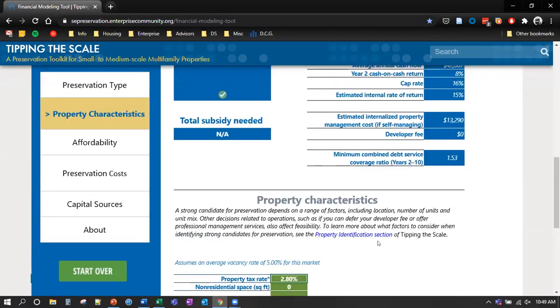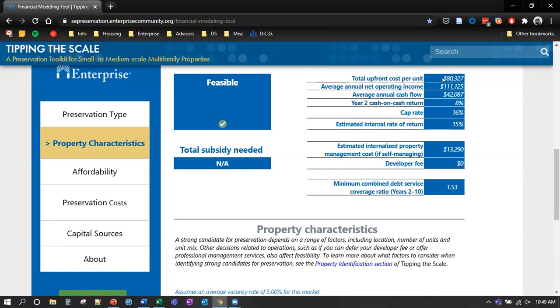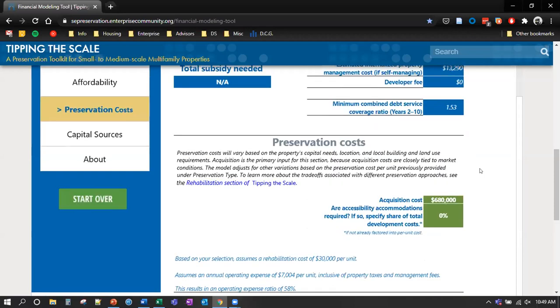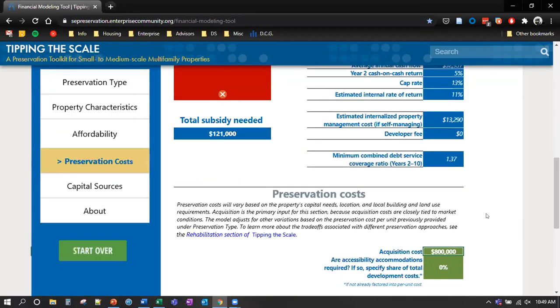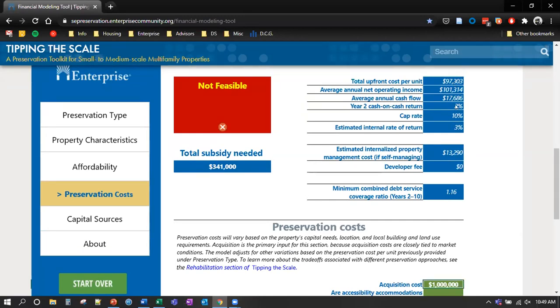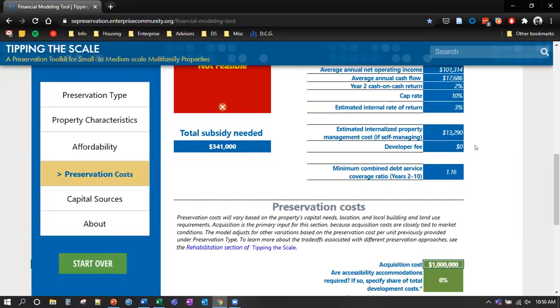So if we watch one of these values, let's say total upfront cost per unit, is, with this default set of inputs, 80,000. If we went to our preservation costs and we ended up not being able to acquire this for 680,000, but let's say it was closer to 800,000, then, I don't remember what we said the number was before, but let's say it was 1 million. You can see these numbers are adjusting based on our set of inputs. So these are not targets. These are not desired conditions. These are estimations of how this project would actually perform over a 10-year time horizon based on the inputs by you and then the assumptions that we had to make on the back end.